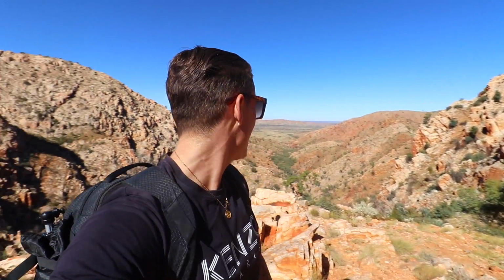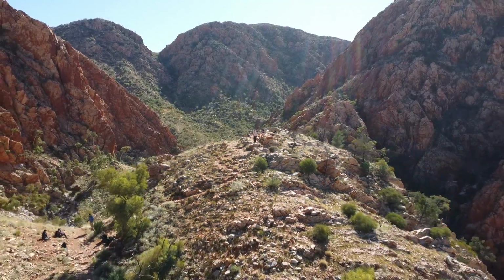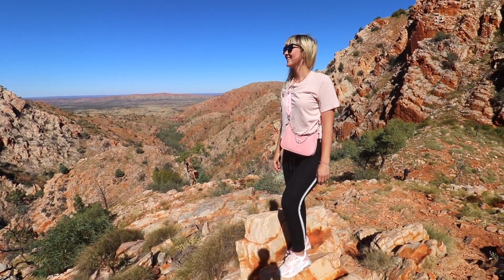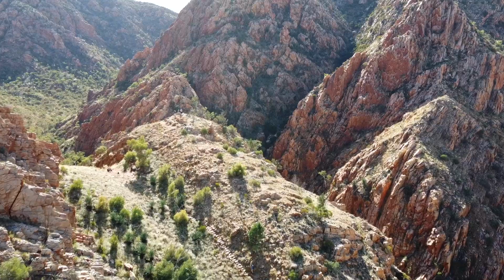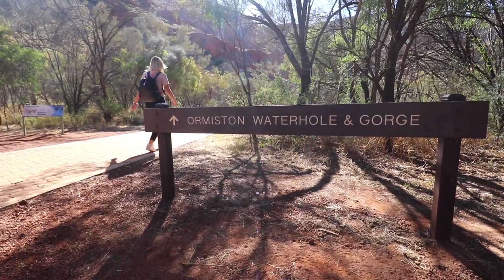These views of the mountain ranges are unbelievable. You can definitely see why they call this area the Red Centre. There is so much hiking here in the West McDonnell Ranges. I feel like that special dinner that has been going for 25 years is going to take me 25 years to burn off. Absolutely crazy.